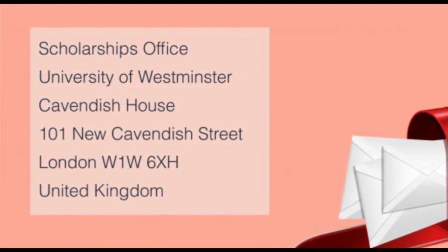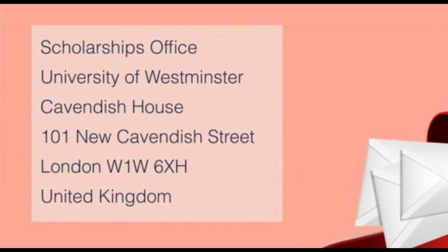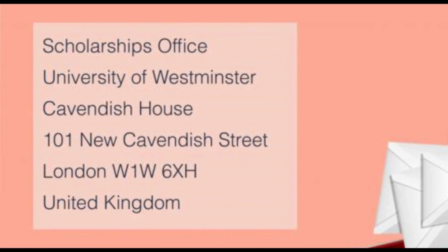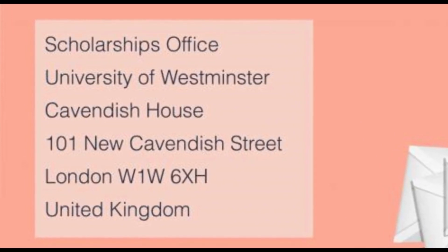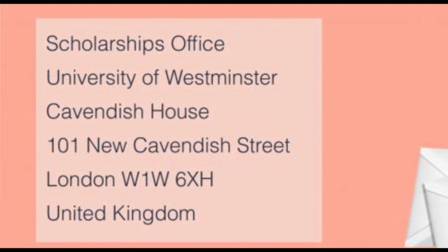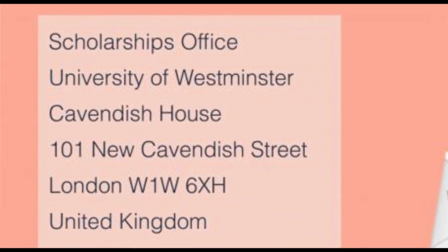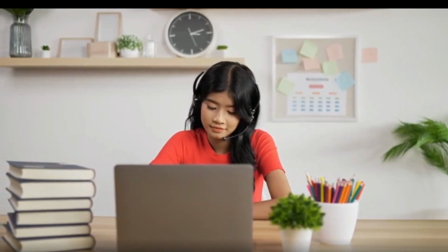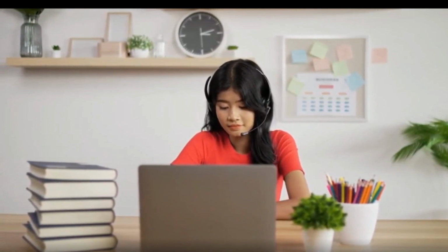Do you have an equivalent academic qualification? If you have an academic qualification equivalent to the degree you are applying for at the university, you are not eligible for a scholarship. For example, if you hold an undergraduate degree and wish to apply for a scholarship to study a bachelor's degree in another discipline at the University of Westminster, you are not eligible, and your application will not be accepted. The same applies to postgraduate studies unless your postgraduate degree is equivalent to a UK bachelor's degree.